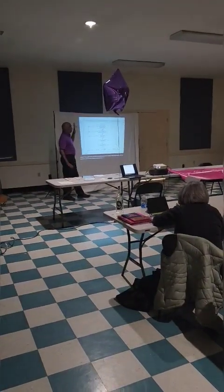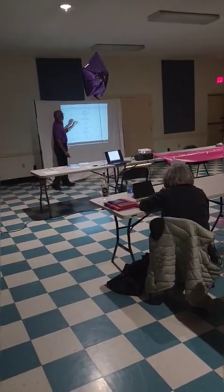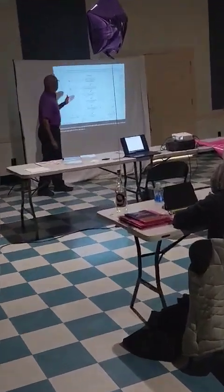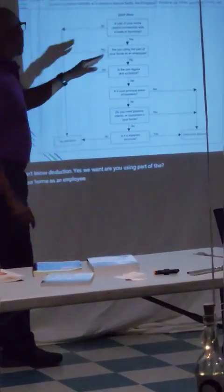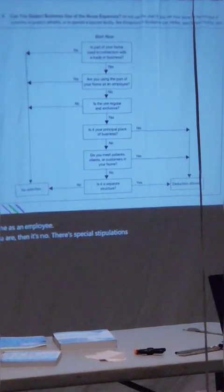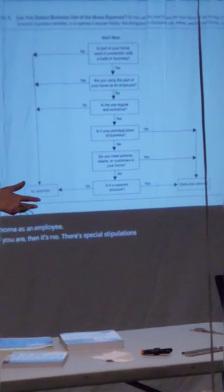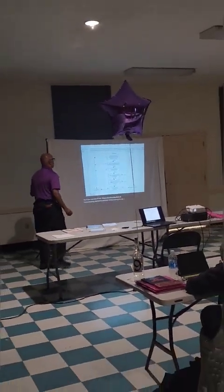with the trade or business. If it's no, then you can't, no deduction. Yes, move on. Are you using part of your home as an employee? No. If you are, then it's no. There's special stipulations if you're working from home and your boss is having you do it. That turns into a whole different category, but not a home office.